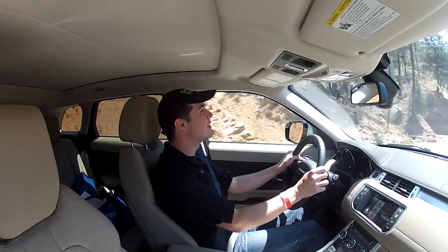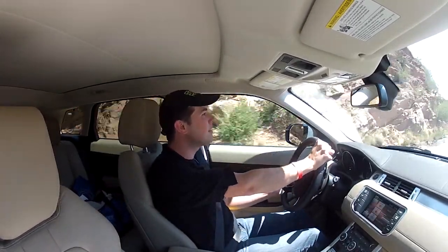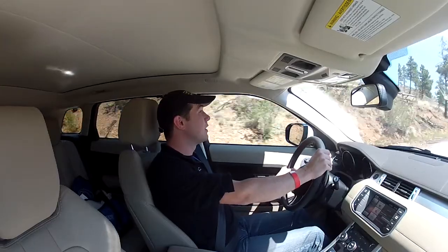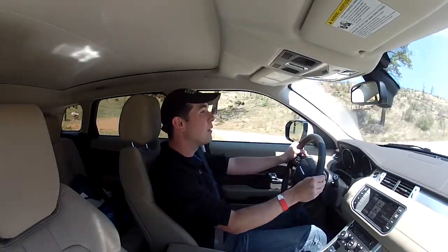And this is quite the fun vehicle to drive for an SUV. I mean, this is a small SUV. Some might call it a crossover SUV. And I mean, it really screams too. It'll go all the way up to just about 7,000 RPM.